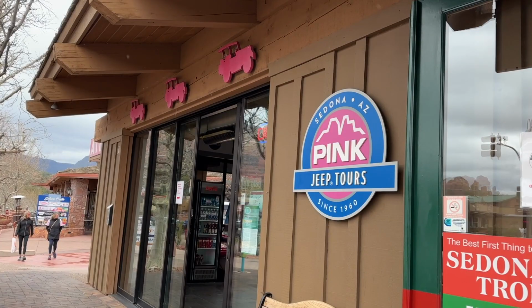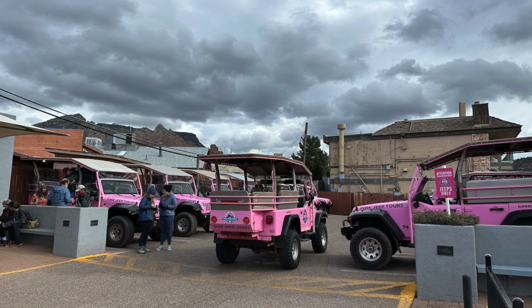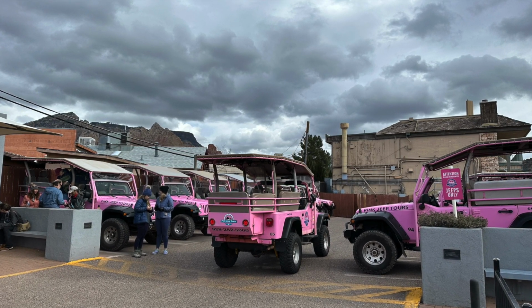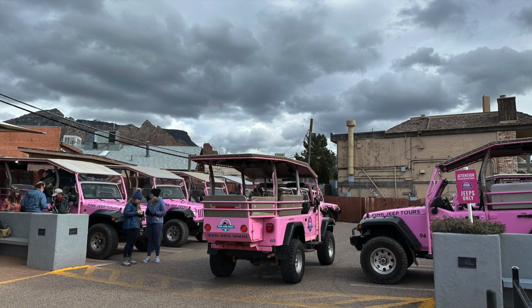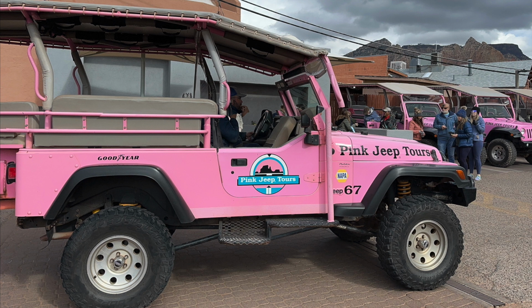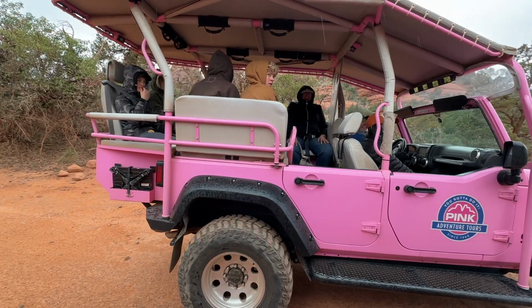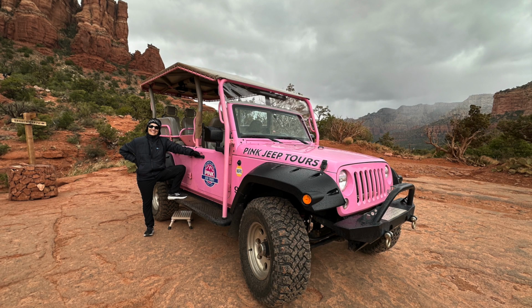I then drove straight to the Pink Jeep Tour. I hadn't made a reservation because of the rain, even though I knew they operated rain or shine. I was hoping I could book last minute since it was only me and take advantage of a pocket of sunshine. I did exactly that. Each Jeep seats 8 people, so I joined a group of 7, and since the group was together, I sat in the premium front seat, one of the advantages of going solo.